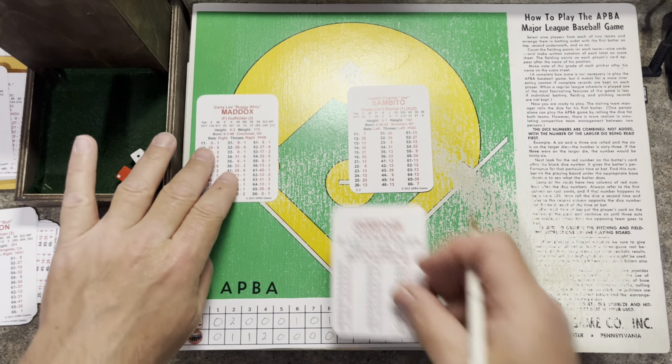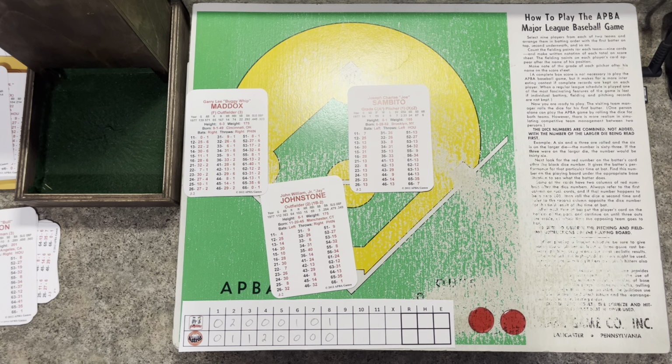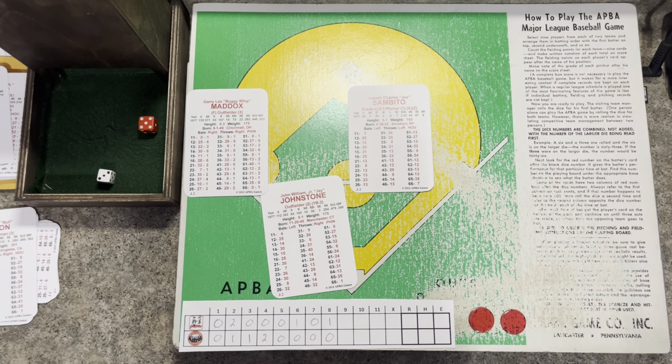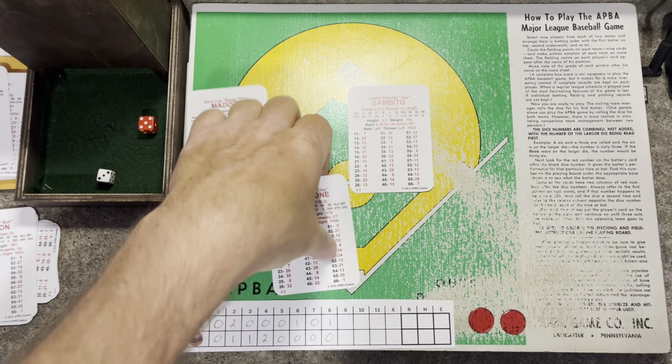And Jay Johnstone is due up. Johnstone, 1 for 4, has that home run, has 2 strikeouts. Infield playing deep, trying to get the play at first. And the pitch. 53 is a 15. And that's going to be a single to left. The runner is going to score. And Johnstone will hold at first, and Philadelphia's got the lead. Single to left by Johnstone. Runner scores. Batter holds first.